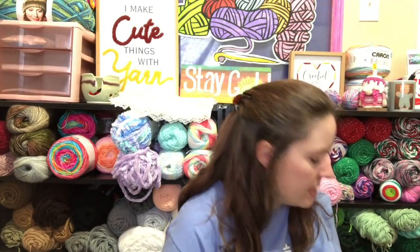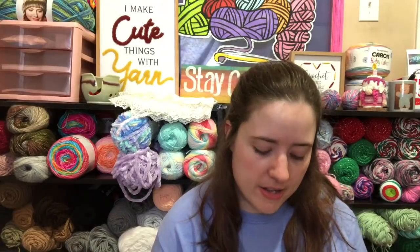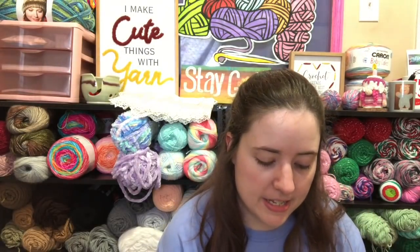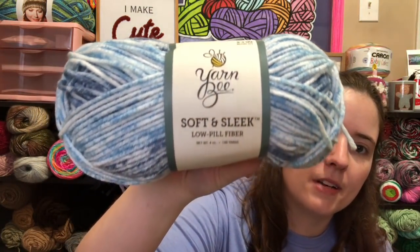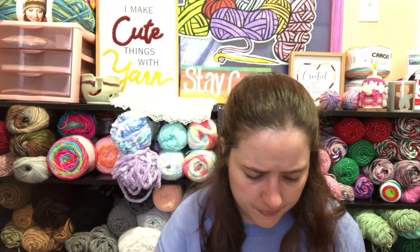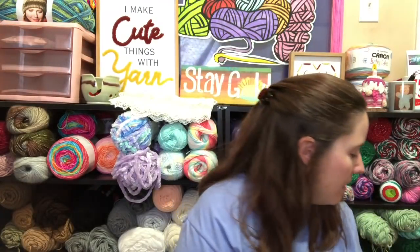I have 2 secret WIPs. One is in my Halloween bag here. This is an amigurumi pattern that I'm working on myself, designing. I'll show you a little bit of it. It's pink. I'm using this yarn. Okay, Jesse came to get his blocks. Anyways, for this yarn, it's Yarn Bee, I bought some the other day. Yarn Bee Soft and Sleek. I love Yarn Bee yarn, and I love Soft and Sleek. I'm using the pink color, which I don't remember what it's called. I think it's called Pink Stripes. I don't think I have the bobbin. It's in my notebook where I'm writing down the pattern. But I bought some of that just to make amigurumis with, and I wanted to design another pattern. So I'm working on that, and it's like halfway done. So that's a secret until it comes out. But I am slowly working on it.